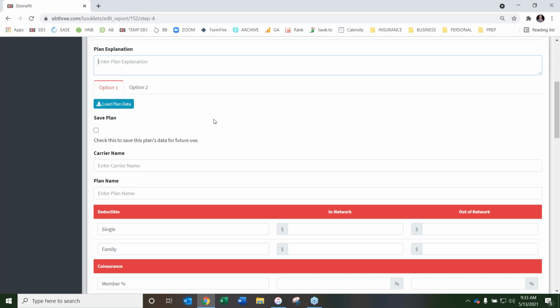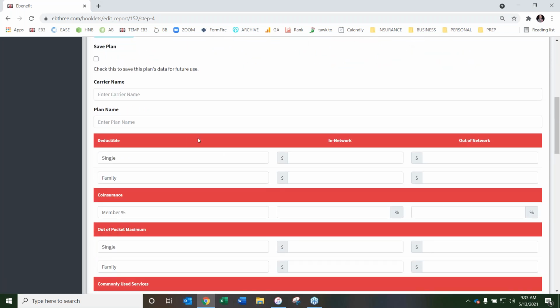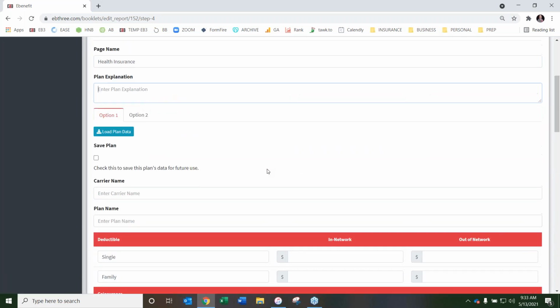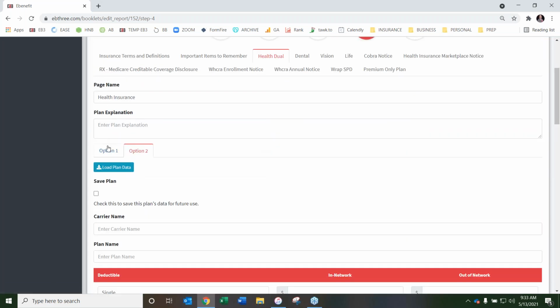Now, on this, you can see right here, since it's a dual option, if it were a single option, this would not be here, but since it's a dual option, here's the input fields where we can input all the data. And right here in step 2, option 2, this is the second option, the dual option. If it were a triple option, there would be an option 3 over here. So that's how you toggle between the two options.